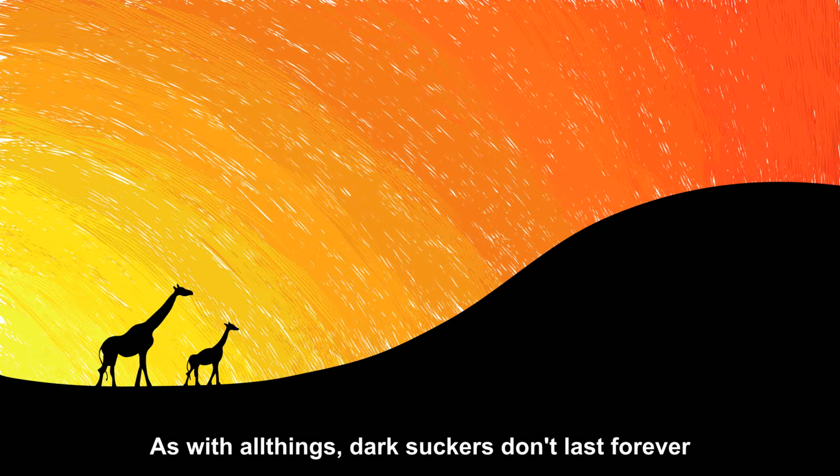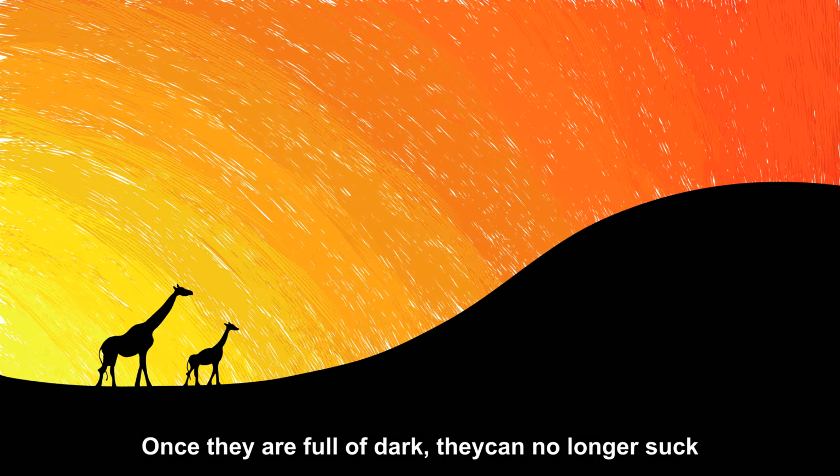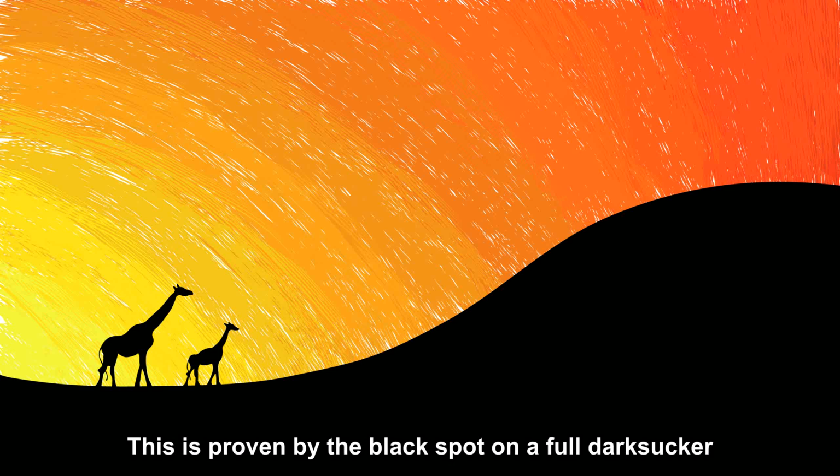As with all things, dark suckers don't last forever. Once they are full of dark, they can no longer suck. This is proven by the black spot on a full dark sucker.